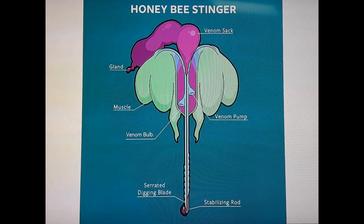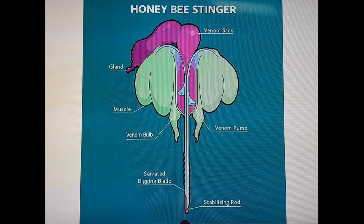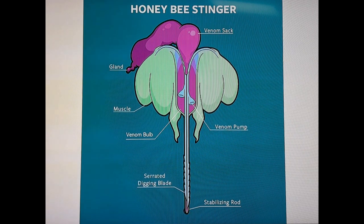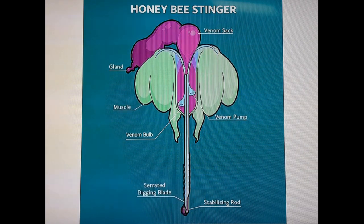The best way to get rid of a stinger is scrape it off of the edge of a credit card or your fingernail. Don't grab it. Scrape it. Like I said, if you grab it, you're going to inject every bit of venom inside of your body. Whereas if you scrape it, it'll stop the moment you scrape it off.